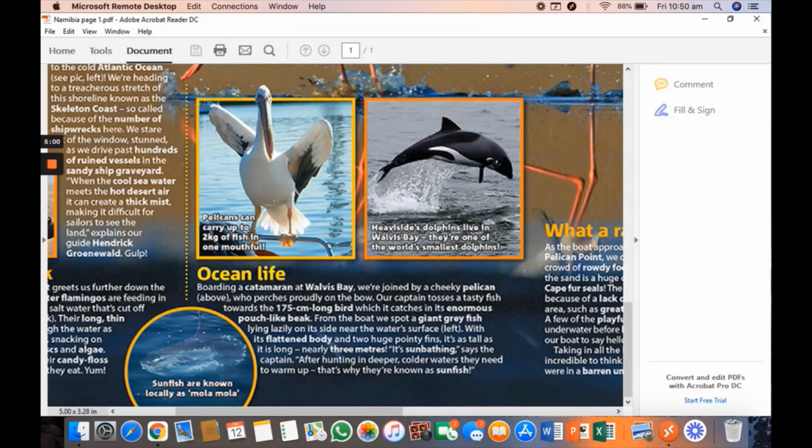Ocean life. Boarding a catamaran at Walvis Bay, we are joined by a cheeky pelican above, so you can see that's the pelican above, who perches proudly on the boat. Our captain tosses a tasty fish towards the 175 centimetre long bird, which it catches in its enormous pouch-like beak. From the boat, we spot a giant grey fish lying lazily on its side near the water's surface. So you can see that on the picture on the left, with its flattened body and two huge pointy fins.